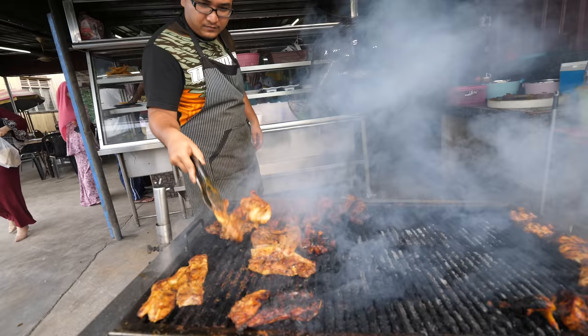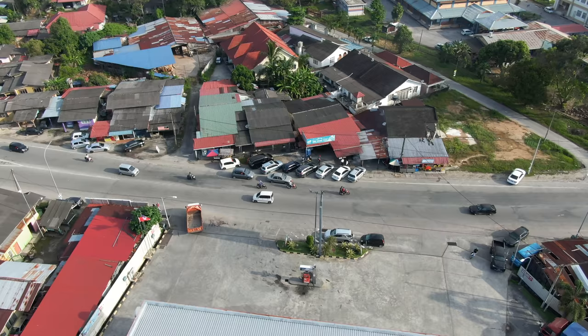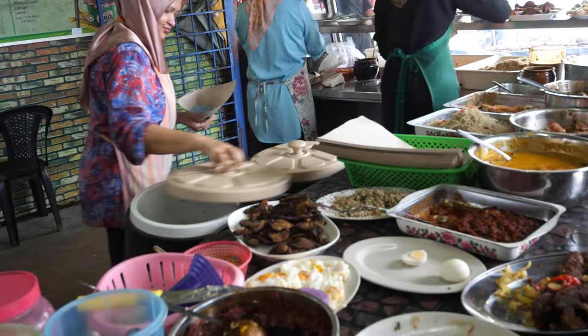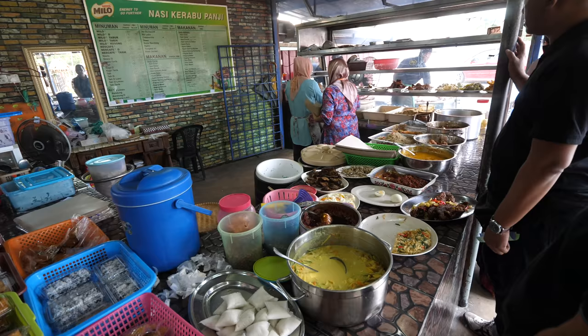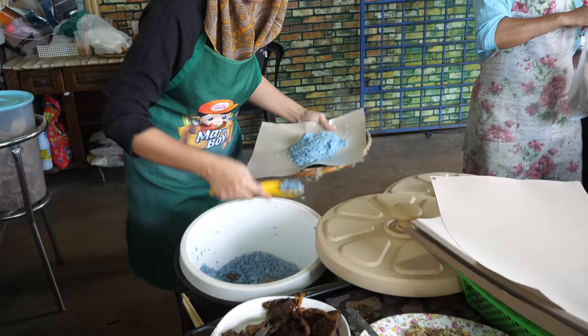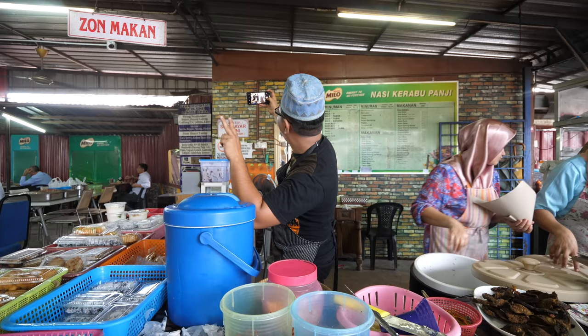We just arrived to the first restaurant. This place is called Nasi Kerabu Panji, and they serve nasi kerabu, which is one of the most popular dishes, especially known as a breakfast dish in Kelantan. You can see the smoke just pouring from the grill, the meaty aroma. They have a lineup here. You choose what you want on top of your rice, and yeah, nasi kerabu. This is one of the greatest dishes from Kelantan.